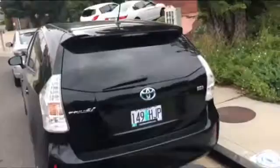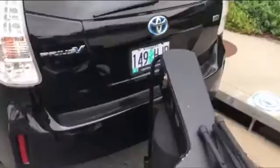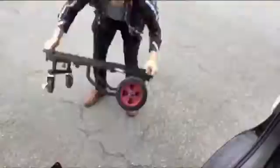Loading the stuff in. Make sure you don't drop anything. Loading into the Prius. Yeah, you guys can laugh all you want, but I get 42 miles to the gallon. I love this car because it's got so much room, but yeah, got her all loaded up, ready to go.